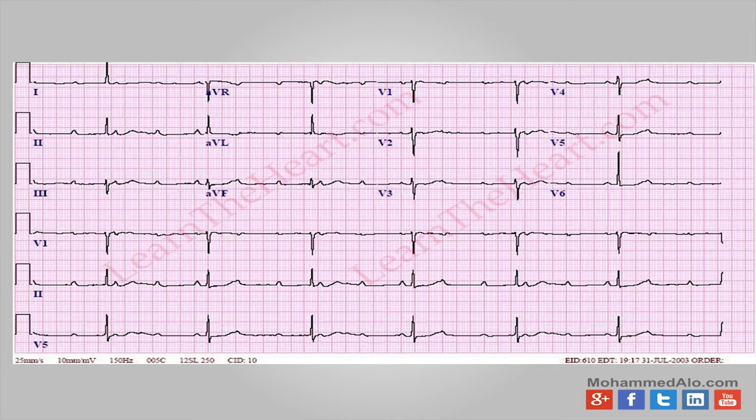So in third degree AV block and complete heart block, when do you need to put in a temporary pacemaker? Now this guy's heart rate is not that slow. Just looking at it off the top of my head, he's got 1, 2, 3, 4, 5, 6 beats, almost a seventh one on there. 6 beats in 10 seconds is almost 60. So you don't have to worry about it.